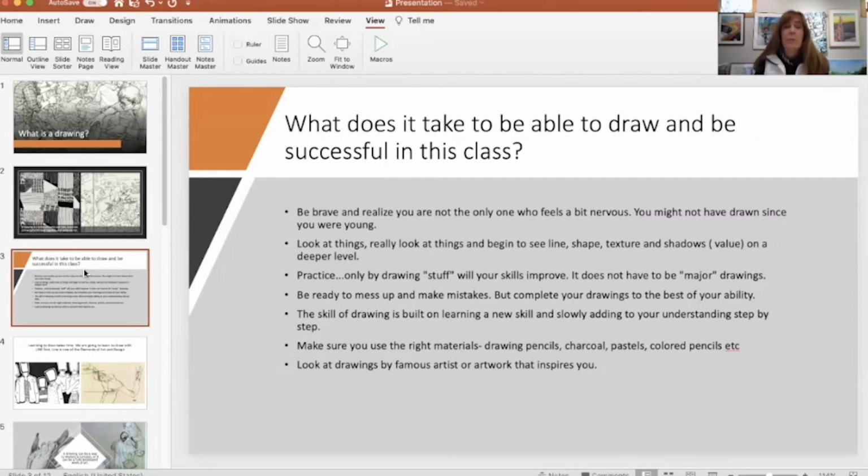Practice. Only by drawing stuff will your skills improve. It does not have to be major drawings. It can be little daily drawings. Just like anything else that you participate in, any sports or instruments, any other activities, you get better because you practice. It's the same thing with drawing. The skill of drawing is built on learning a new skill and slowly adding to your understanding step by step. So that's why we're starting with the skill of line, learning about looking at lines and how lines start drawings.